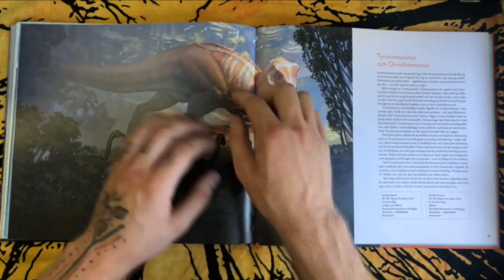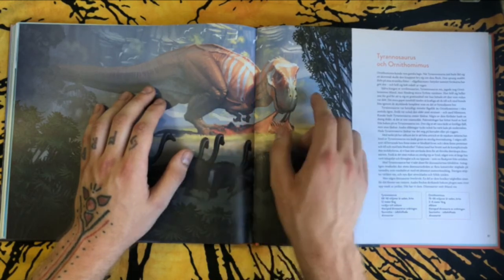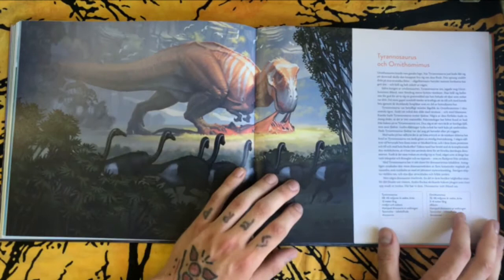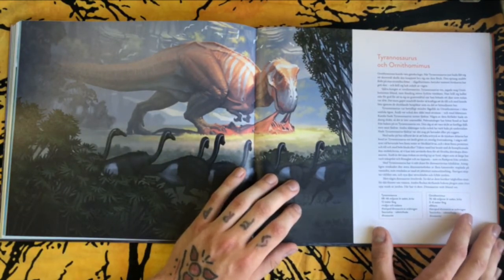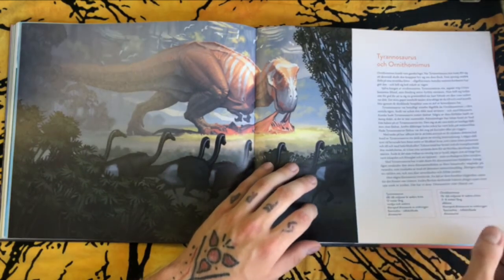And it is unfortunately, or perhaps fortunately, that we now leave the age of the dinosaurs, as they went extinct 66 million years ago.